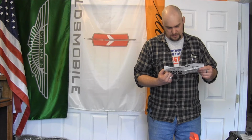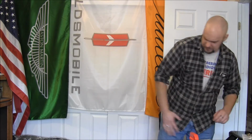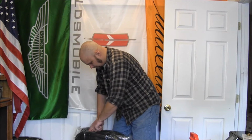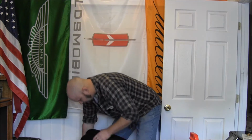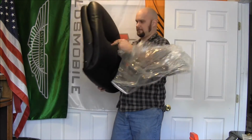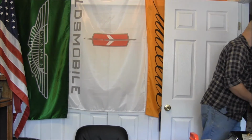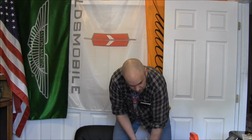So this is putting the arms onto the seat back and the seat cushion. I'm not a big fan of leather, but you know, I guess it ain't that bad. I wanted to find an old wooden antique style office chair. Something to kind of go with this old 60s style metal desk I got.